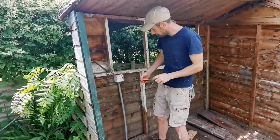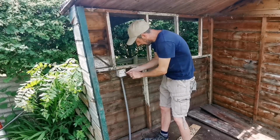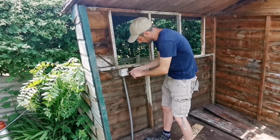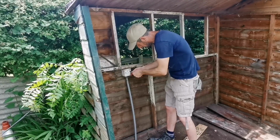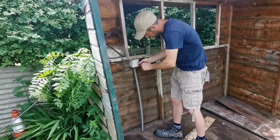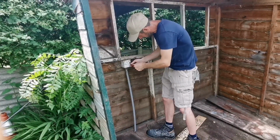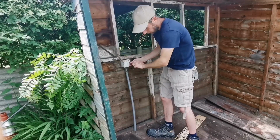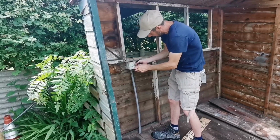Looks like we've got a power supply here. I'm pretty sure this is dead, but I'm just going to check it anyway. I don't fancy sticking my fingers in if it's live. So hopefully it'll be dead and we can just cut it off. This shed's been here donkey's years.